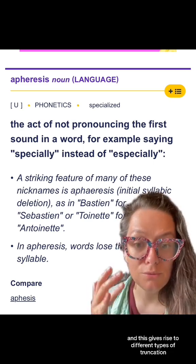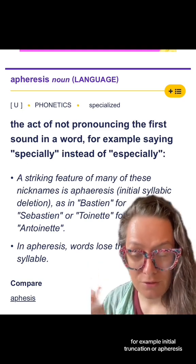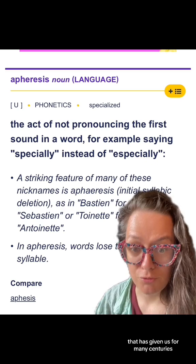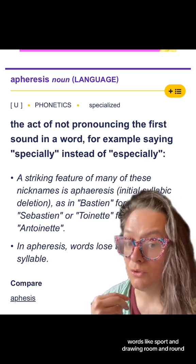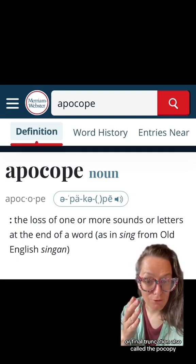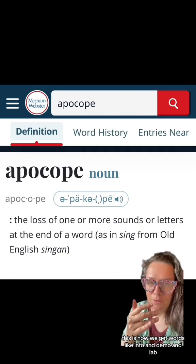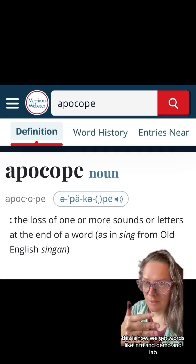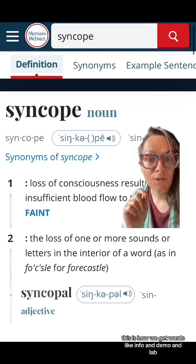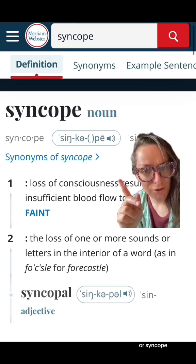And this gives rise to different types of truncation. For example, initial truncation or aphaeresis, that has given us for many centuries words like sport and drawing room and round. Or final truncation, also called apocope, where we lose the last syllable or more. This is how we get words like info and demo and lab. But the shortening of mathematics to maths is an example of medial truncation, or syncope.